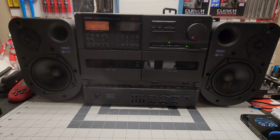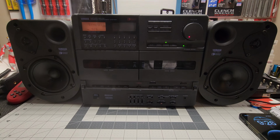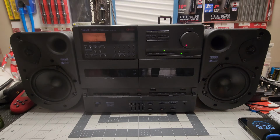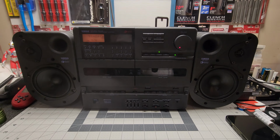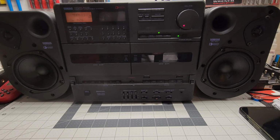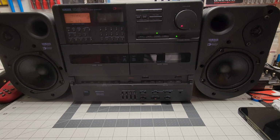Alright, you guys, this is the Yamaha YST-SC11. This thing's a beast. I took off the covers. I just think it looks so cool like this. It has all the characteristics of a boombox, in my opinion, you guys. The only thing is it doesn't take batteries.